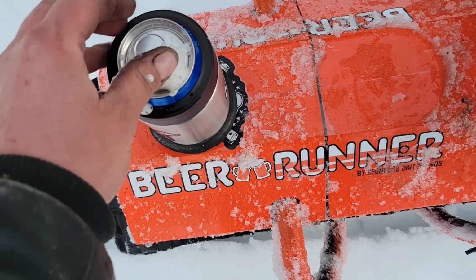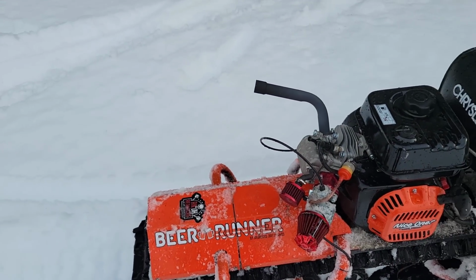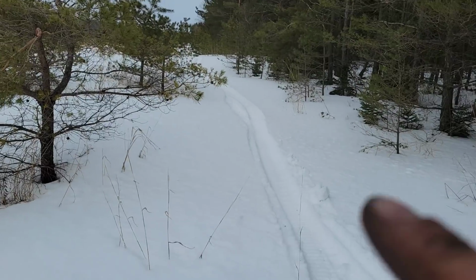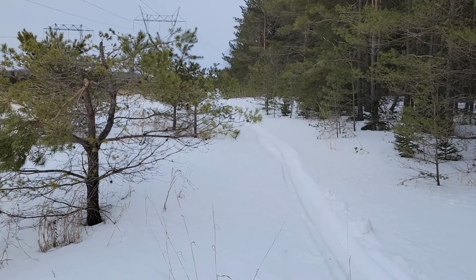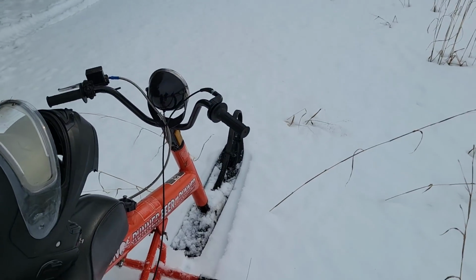And then yeah, Beer Runner. B-E-E-R-U-N. Nice one. Came ripping through there, and there was that cage tote and I smashed my knuckle off it with the handlebar there. Got a little too close.